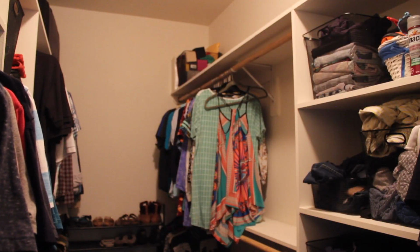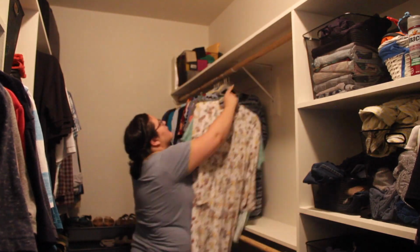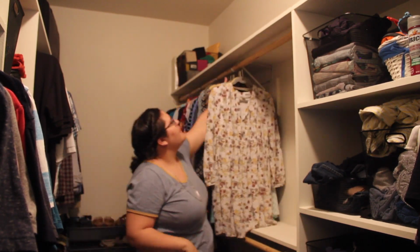I moved all my cardigans and jackets to the front of the closet. I don't really need them that often right now, and so they're a little bit out of the way.